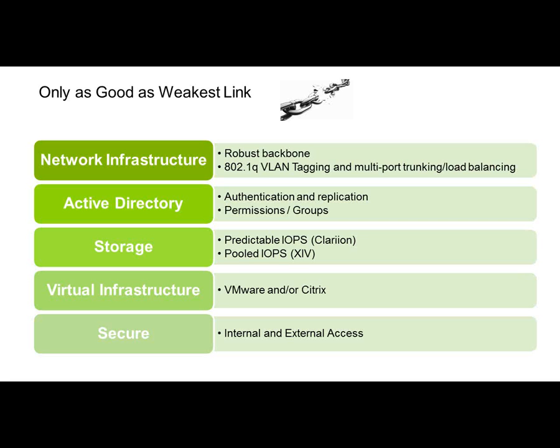Whether it's VMware or Citrix or a combination, having the right skill mix in your IT department and knowing how to support it. And then, of course, security. As you bring the desktops into the data center, how can you provide secure access to it? With roaming, using badge access, using dual authentication with a PIN or with a token.